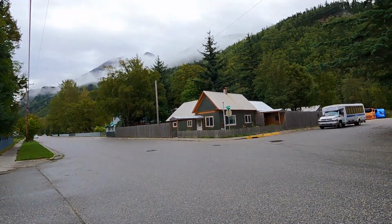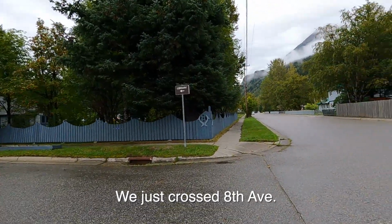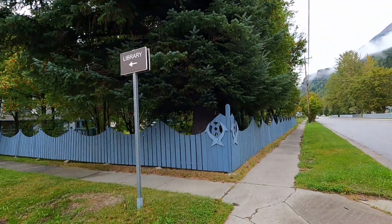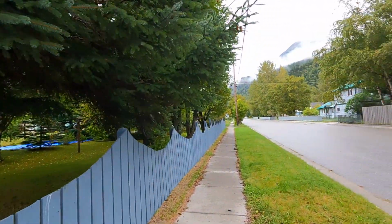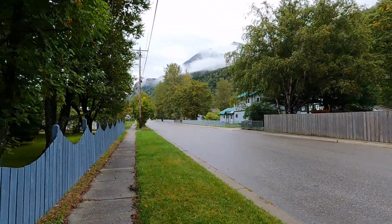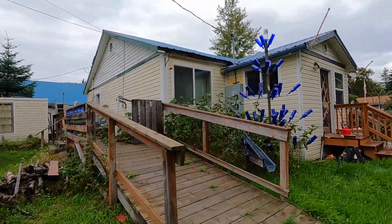You gonna stop at that stop sign? Let's hope. The library's over there if you need it. But these are just people's houses. The cemetery is another mile or so up here. We're going to try to get up there. Thought you might be interested in this.